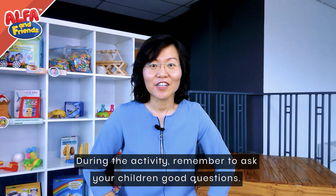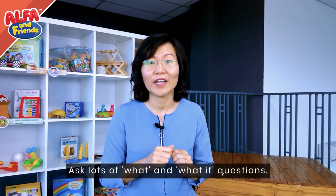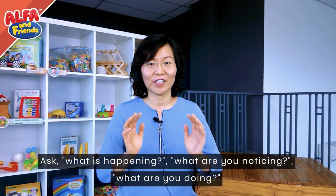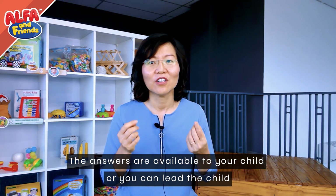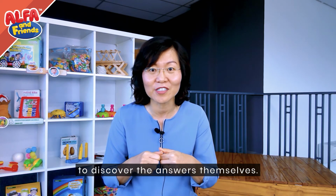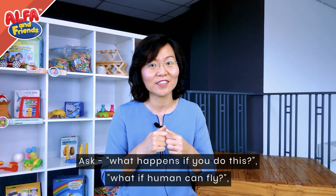During the activity, remember to ask your children good questions. Ask lots of what and what if questions. Ask what is happening, what are you noticing, what are you doing. The answers are available to your child, or you can lead the child to discover the answers themselves. Ask what happens if you do this.